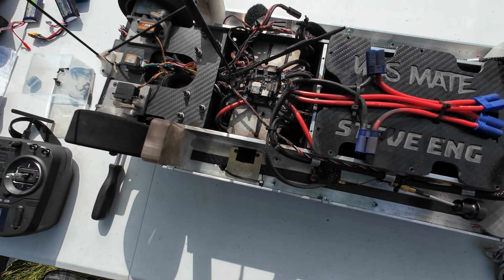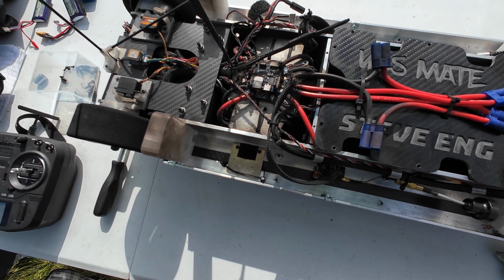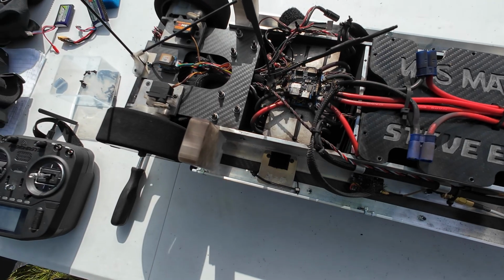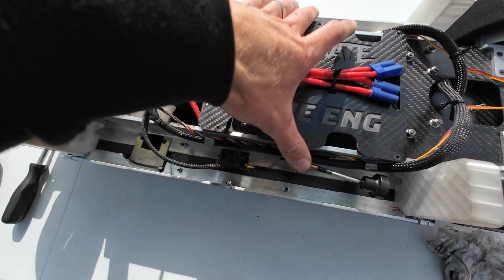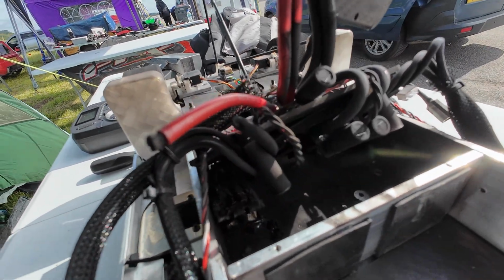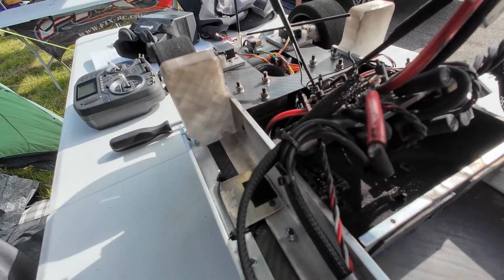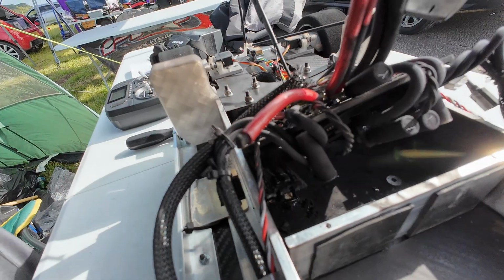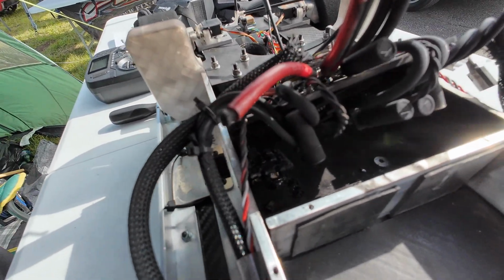Yeah, my beast car went up in smoke before it got moving. Unfortunately, when I went to do my run with it to check the brakes, it looks like at least one of the speed controls has gone. I've just lifted the speed control plate up, and it looks like at least two of them on this side have got burnt. I've only got one spare, so I'm going to call that a day, I think, for this car.